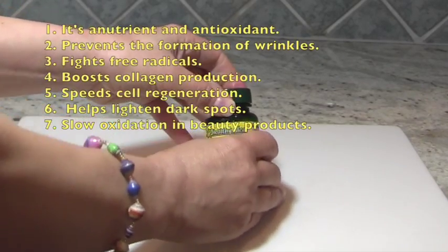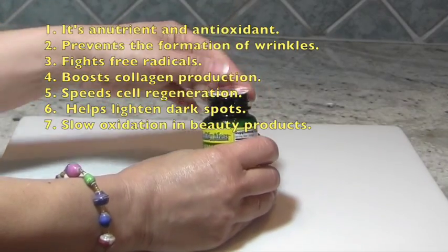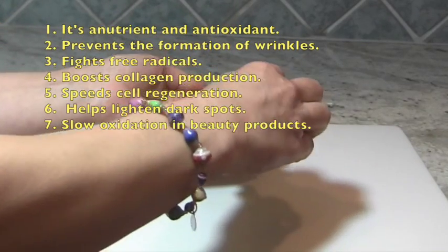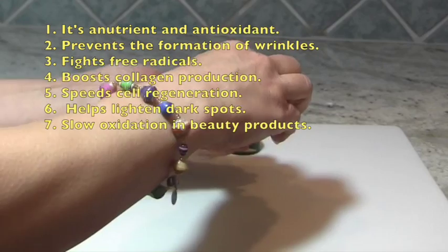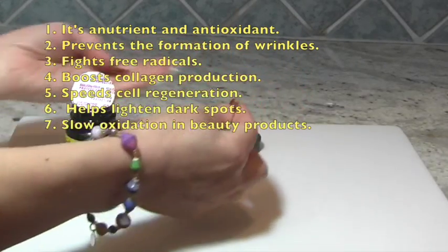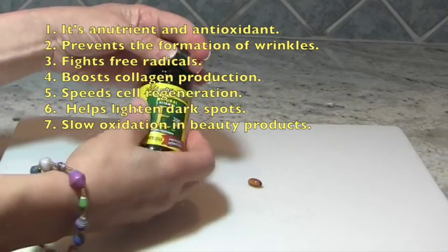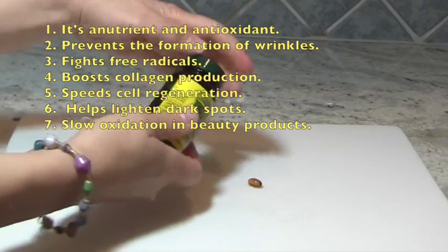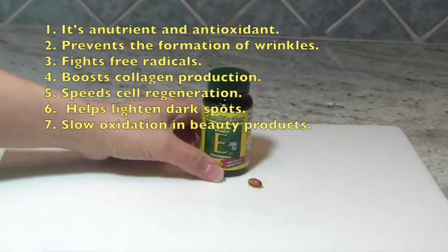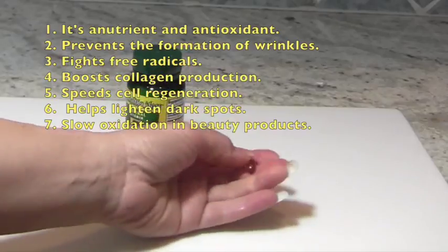And the last oil that I'm going to include in our cream is vitamin E oil. And vitamin E oil is an excellent nutrient and an antioxidant. It prevents the formation of wrinkles by fighting free radicals, and it boosts the collagen production in the skin and speeds cell regeneration and turnover. It also helps lighten dark spots. Now, some people may be allergic to vitamin E. There are people who are sensitive to it, so make sure that you are not before you put it into your cream.